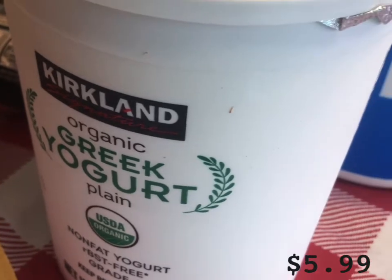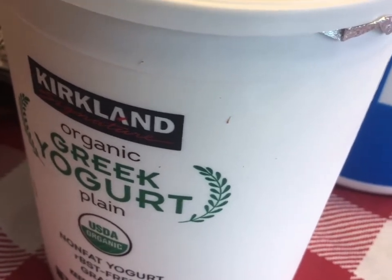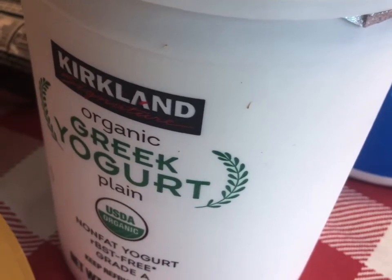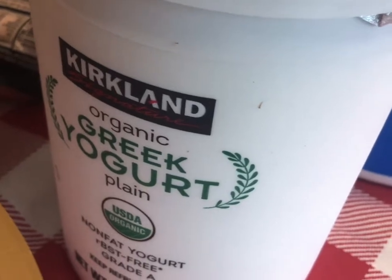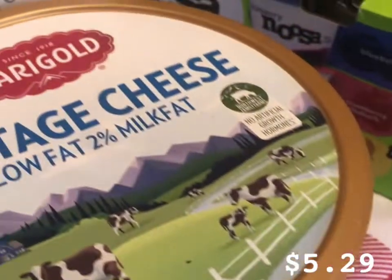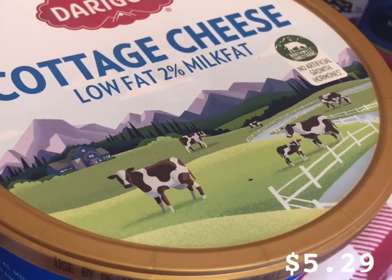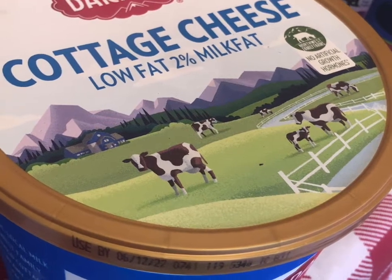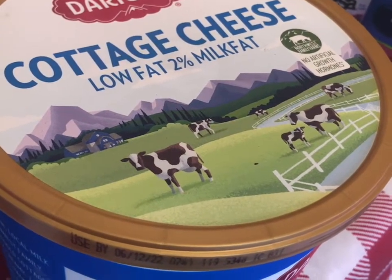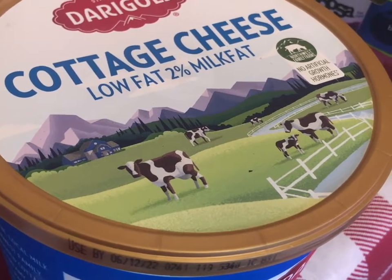Now, I've made my own, but sometimes, like I said in past videos, you get a little lazy. You like convenience, and that was a good deal. And plus, it's organic. And then we got cottage cheese, which we love. It makes for a good side dish when you have a meal. And plus, we also have to share it with one of our chihuahuas who's addicted to it.